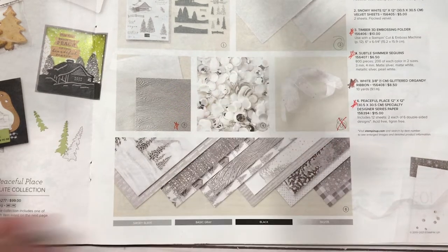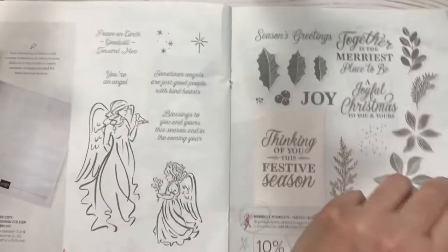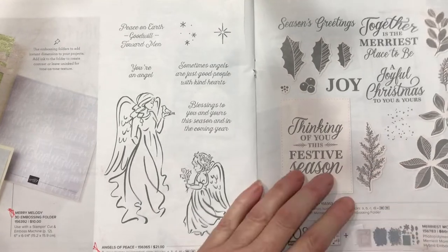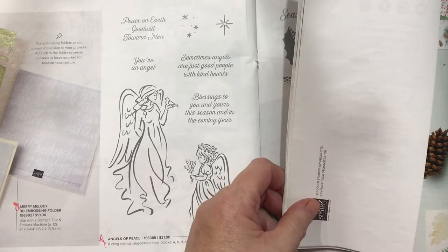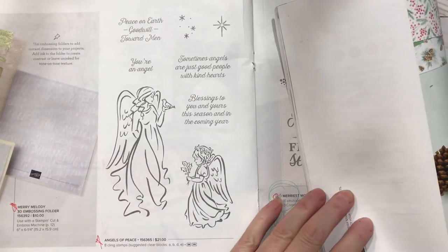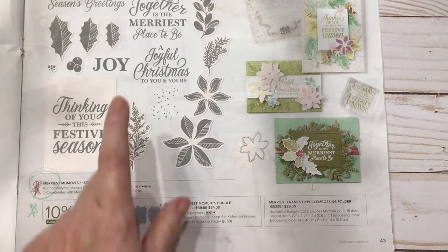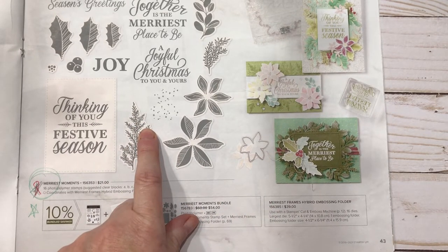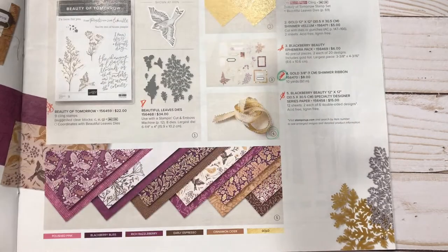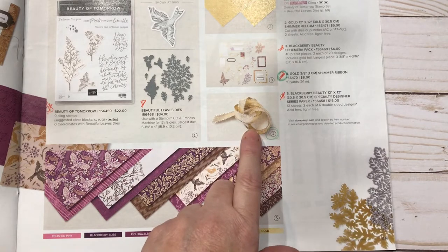The Snow White Velvet Sheets, next holiday catalog. Angels of Peace. See, let me make sure I'm on the right page here. Page 42. The Merry Melody embossing folder is carrying over. Not the Angels of Peace, my mistake. 43. The photopolymer stamp set Merriest Moments is carrying over. Page 45, the gold shimmer ribbon is carrying over, but not till the next holiday catalog.